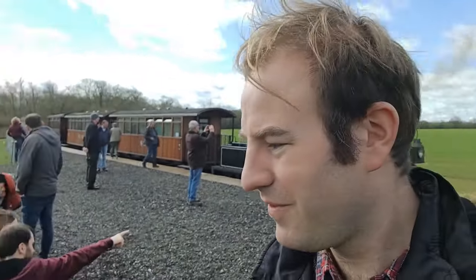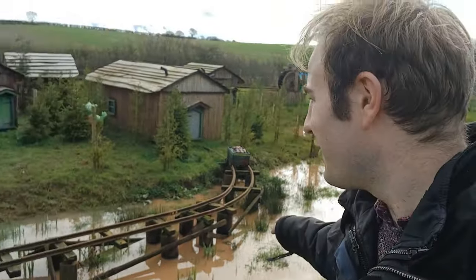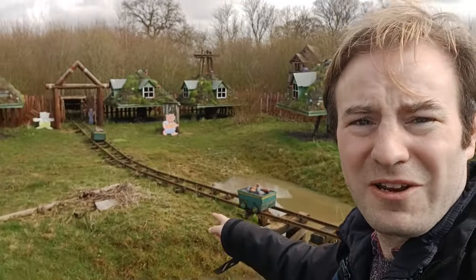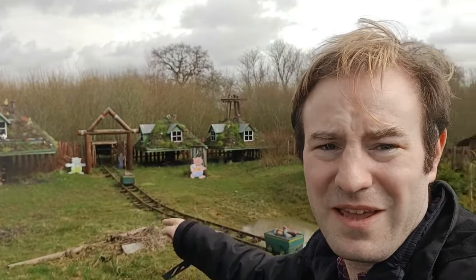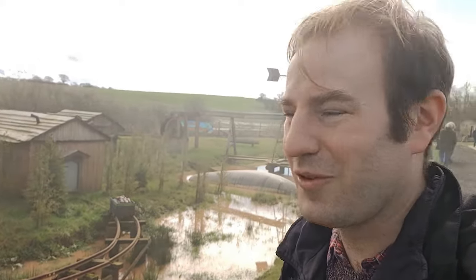Loco's finished blowing off. Look at this, this is some funny sort of fantasy land. This isn't the miniature railway. It looks like it's got all these funny little houses, and it's like they've got a mining railway. And then there's a pit head gear over there. So that's quite interesting. They have family days here, not so dedicated for enthusiasts. So if you were to come to one of those, you might come and have a look at this.